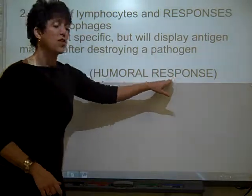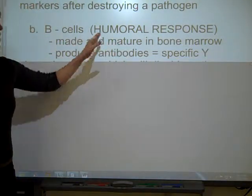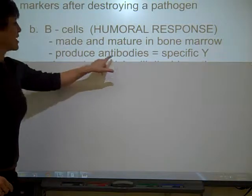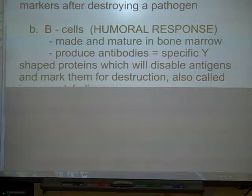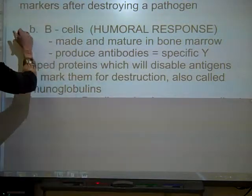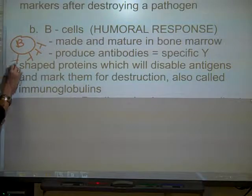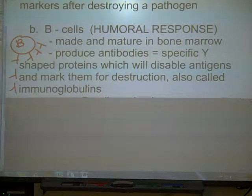So B cells do what's called the humoral response, and what that means is they make antibodies. First of all, they are made and they mature in your bone marrow. So think B cells, bone marrow, and also B cells make antibodies. Antibodies are specific Y-shaped proteins that disable antigens and mark them for destruction. They're also called immunoglobulins. So, a very specific B cell will make a whole bunch of these antibodies. And these antibodies each have a little bit of a difference in their shape. They have heavy chains and light chains, and they're very specific. And eventually, one of the antibodies produced is going to be a perfect match for your antigen.